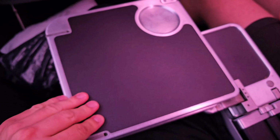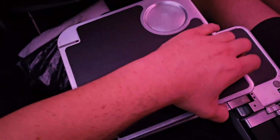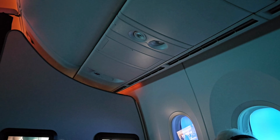Here's the tray table folded in half. It slides back and forward and folds out fully, which is nice and sturdy. Overhead, we don't have any air vents, but we do have personal reading lights. However, the cabin temperature was kept nice and comfortable throughout the flight. We have an adjustable headrest with nice and supportive wings.